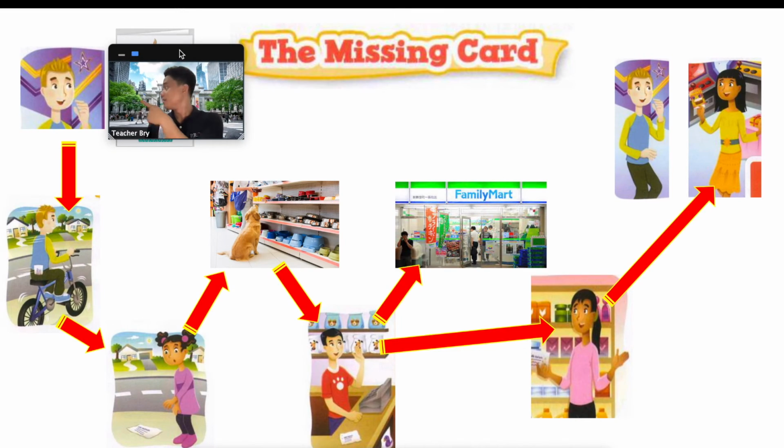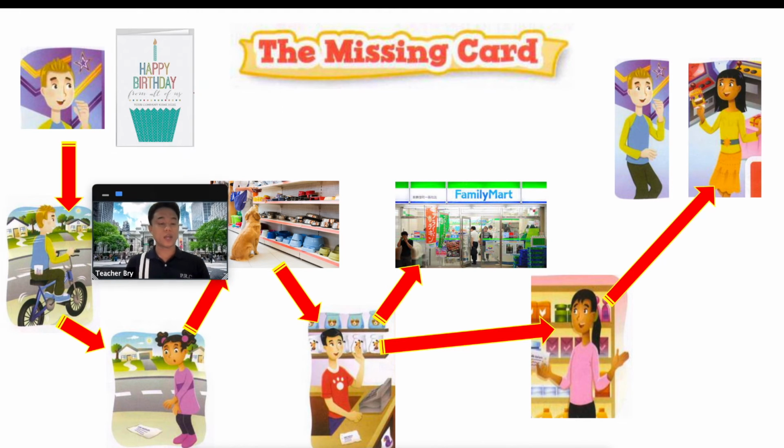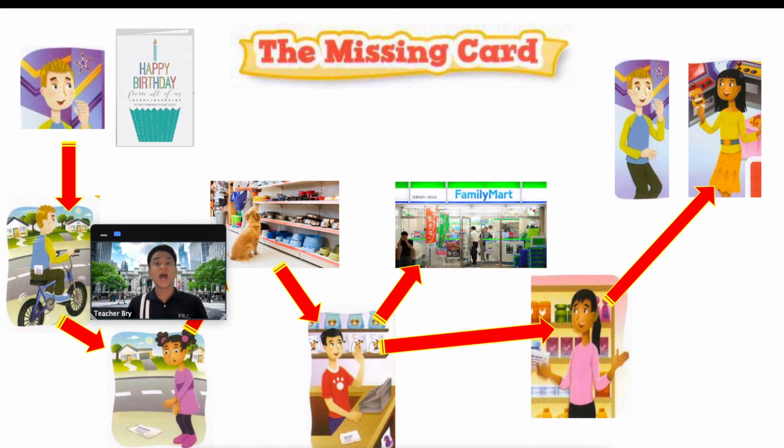Good job. Let's trace back the card on how it got lost. So first, Danny made a birthday card, right, for Julie. Then, because he needed a stamp, he went to the post office, rode his bike, and put the card in his back pocket. But accidentally it fell out, and somebody found it. Anne found it. Oh, this Anne.